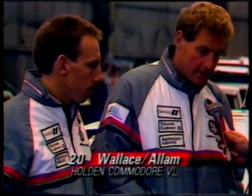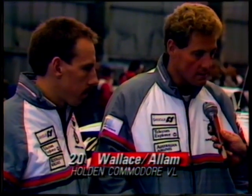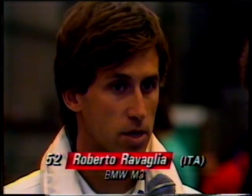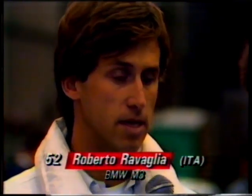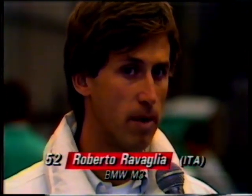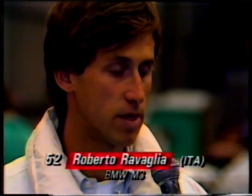Not necessarily the guy that leads the first 10 laps. Oh, it's always the same thing in long distance races. It's going to be the car that stays out of the pits the most and is the most reliable car. The circuit is not so bad for BMW because it's very bumpy, and you need to finish the race without problem, and I think at this moment the BMW is very good for this race.